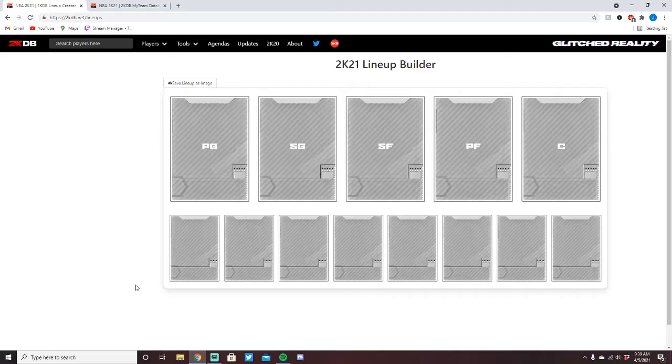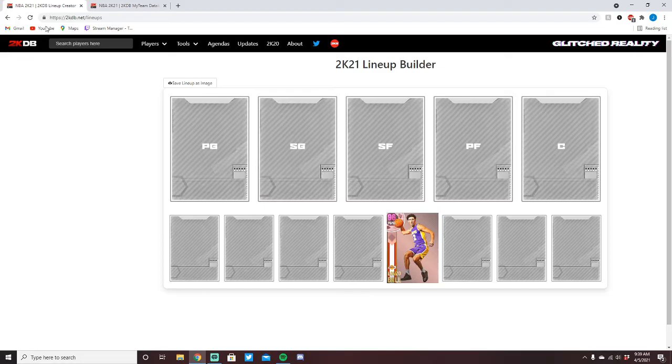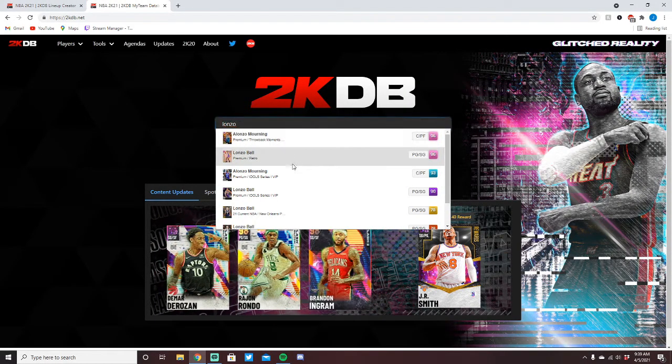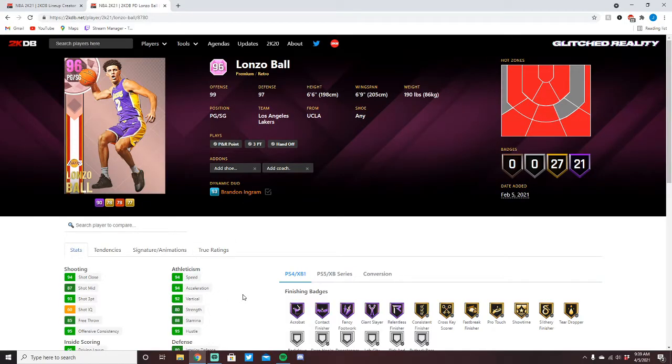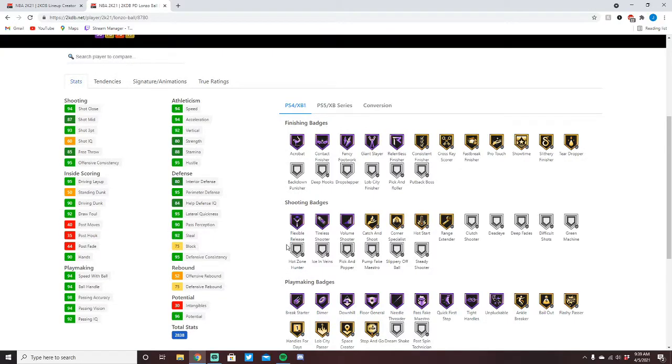But yeah, let's hop right into it. So at number 10, we have Lonzo Ball. I personally believe he is still a top 10 point guard in the game. Really nice overall card. Still a really good card for his value. I think if you can run Lonzo in a competitive game, you can still have success with him.